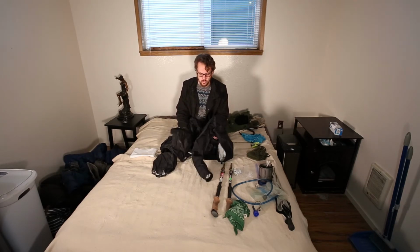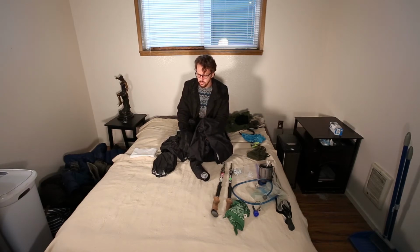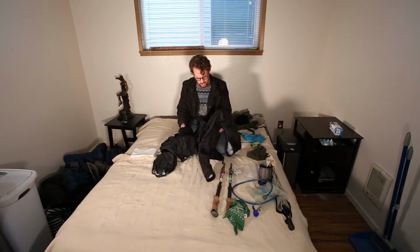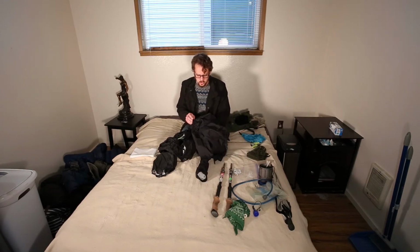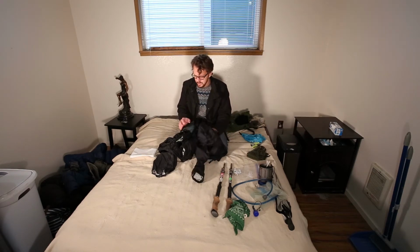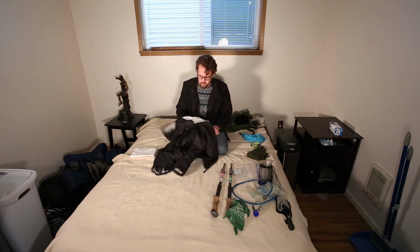Next, we have rain gear. Now, I actually have used a couple of different things for rain gear. On the Pacific Crest Trail, I actually used Frogg Toggs most of the time. But I've also used this. This is a little bit more durable. And this is the Marmot PreCip jacket and rain pants.